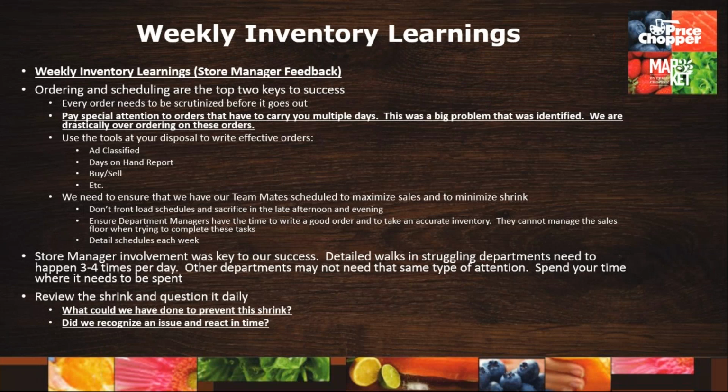This last slide that I have here has to do with the weekly inventory process that I referred to earlier. As we put stores on weekly inventories, and we've been doing this for 2 years now, it's not just that they take inventory every week, they do a conference call with me and several other folks in the organization every week, and we talk about their results.